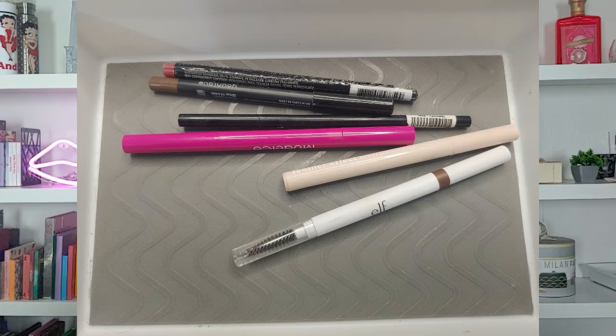Okay, brows. I have 6 brow pencils. I rarely use brow pencils. Rarely. I use eyeshadow for my brows. So I would like for that to go down to 0. I don't need a brow pencil. Okay, maybe 1. Maybe 1 just in case.